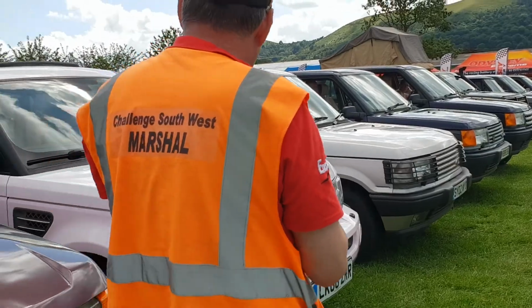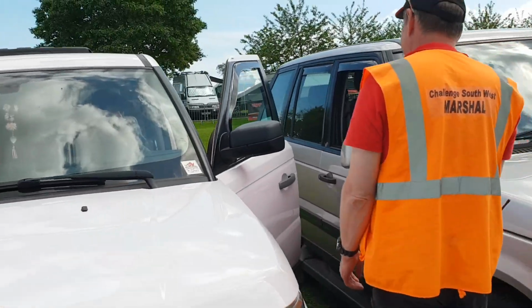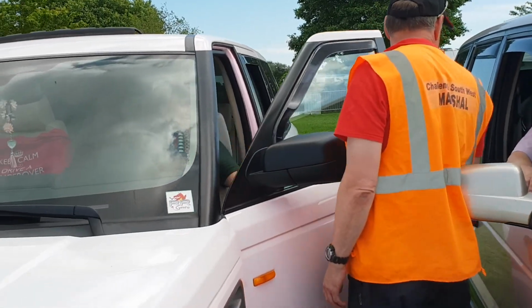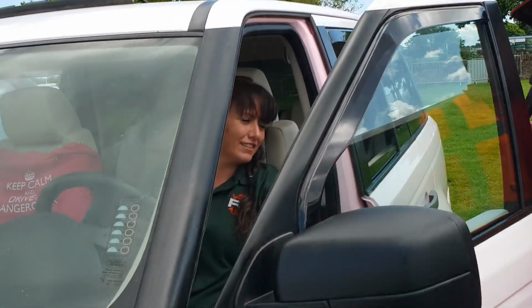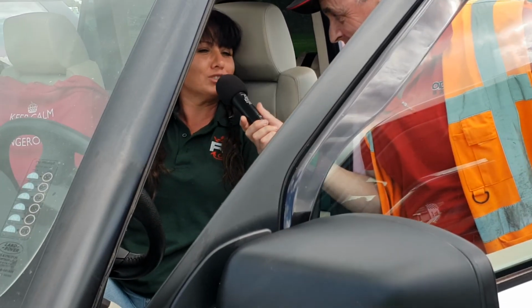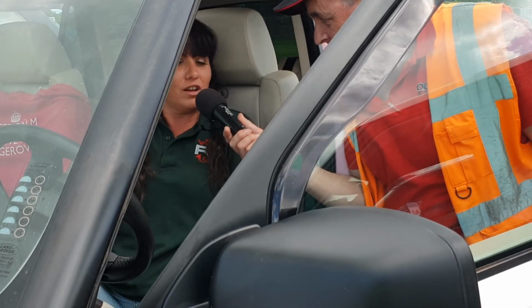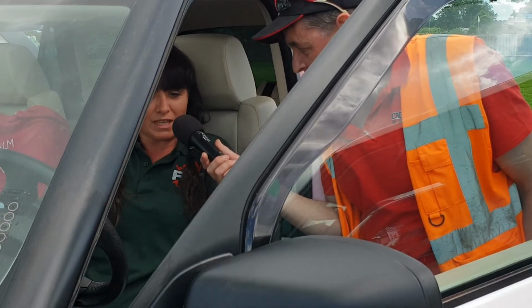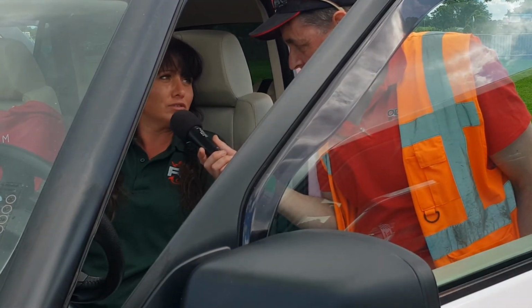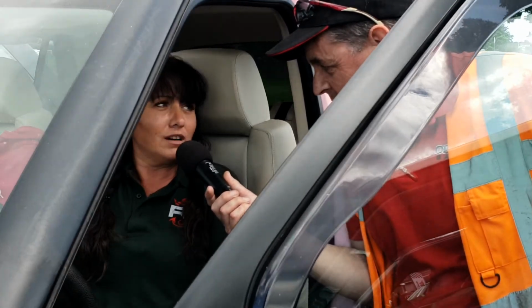Got a slightly different one here. Pinky! It's gone all shiny now. So for obvious reasons, you like the colour pink. I've got a slight story. She was my mum's car. My dad wanted to hold her for the road race. She didn't want to have to.